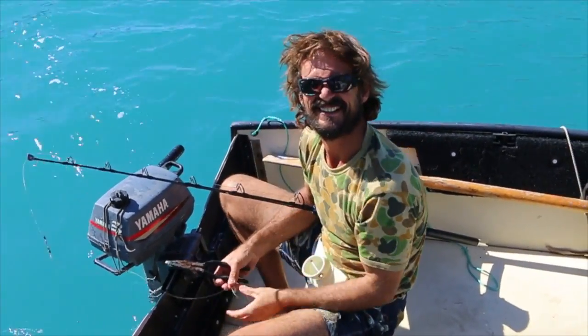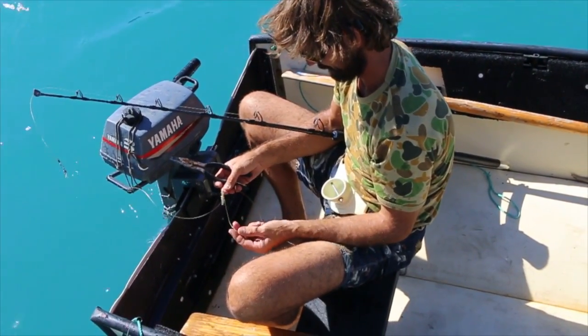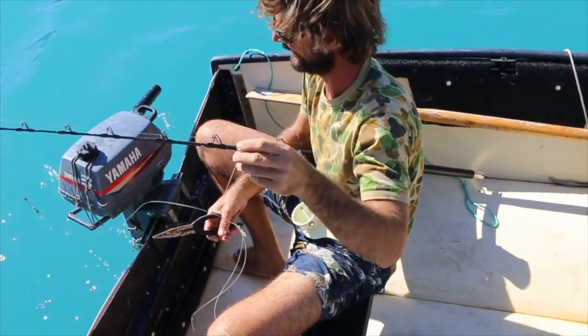Sometimes you just got to sacrifice a hook every now and again. Better to lose a hook than to rough him up anymore. Oh, he bit off our sinkers. Yeah. Dirty shark.